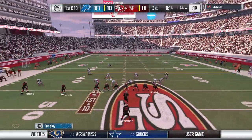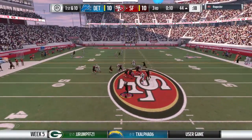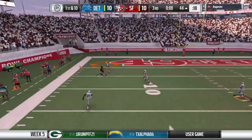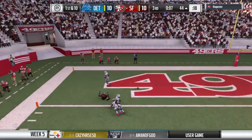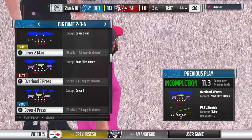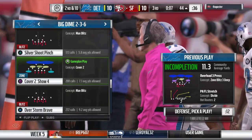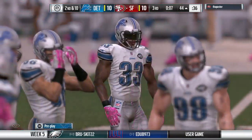Again, we'll see the pistol here. They go play action here on 1st down. He's going to launch this thing way downfield. That's going to be knocked away and incomplete. Well, they decided to air it out a little bit on that play, take a shot downfield, but the coverage was really nice. Able to get a hand in and tip it away.